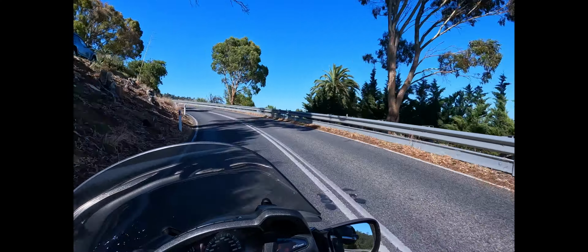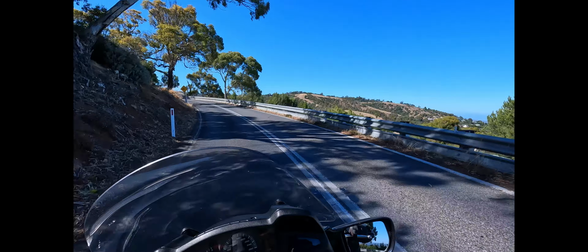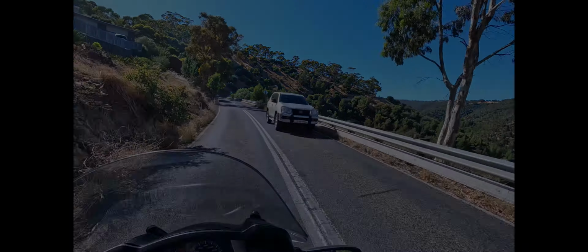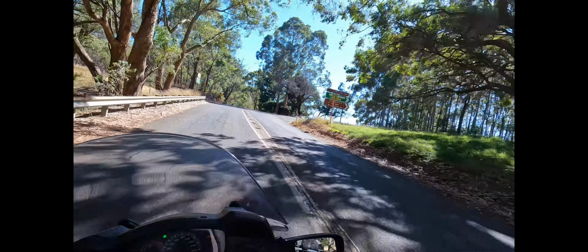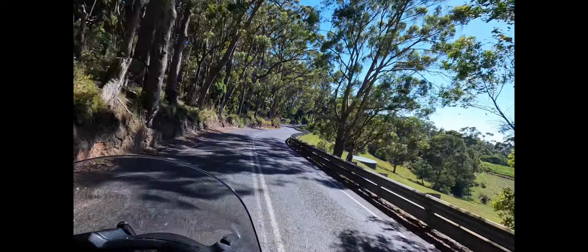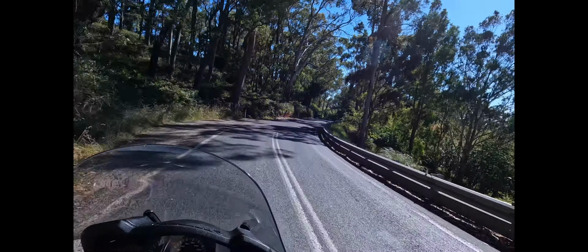I ended up going home via the Norton Summit Road, and all in all, most of those roads are pretty good. Deviation Road, which takes you across to Basket Range, has a fairly big run of pine trees down one side, and has pretty well wrecked the road. Greenhill Road's getting a bit of a use-by date on it, but all in all, really good roads, very popular bike roads, and well worth a trip out there for the day.